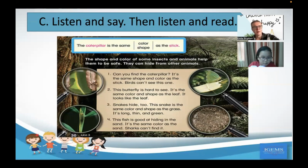Okay. And number 4. This fish is good at hiding in the sand. It's the same color as the sand. Sharks can't find it. Where is the fish? So this is a flat fish. It's like this. And its eyes are up top like this. It lies in the sand like this. When you come close, it goes away and then it hides again. It swims away. They just go in the sand very deep, like that. Can you see the fish?